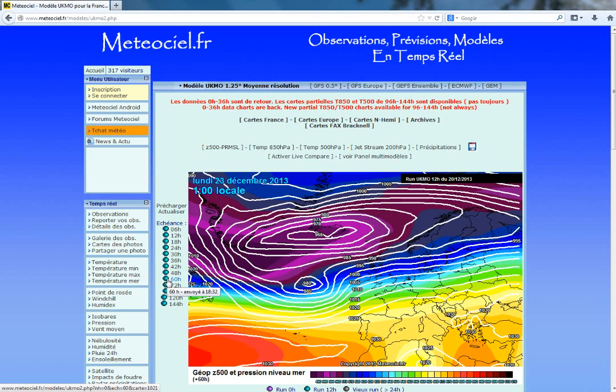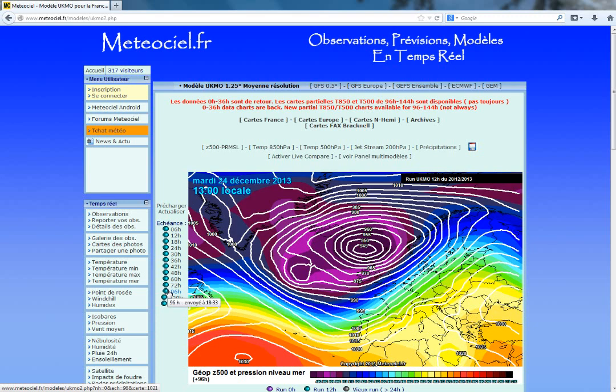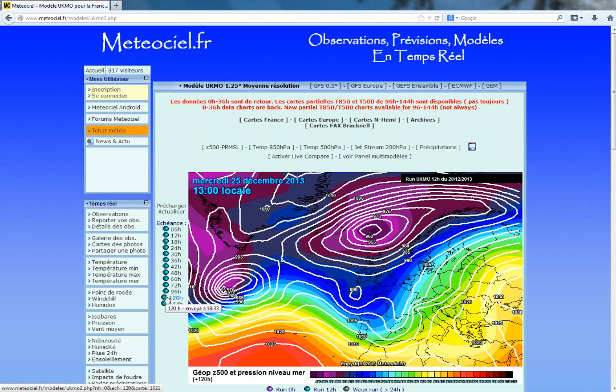So there you go, developing area of low pressure, it deepens quickly. 96-hour chart, it's down to 945 millibars and is to the north of Scotland. Some kind of secondary feature appears to be developing out here too. The 120-hour chart, that low is well north of Scotland at this point. This is Christmas Day at 1 p.m. Now look at England and Wales, not an isobar to be seen. Light winds.